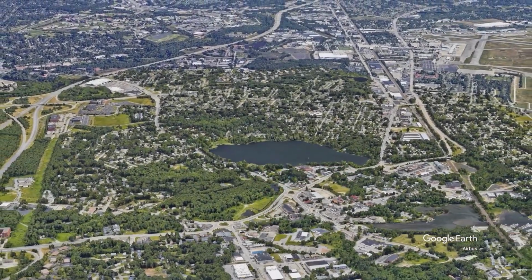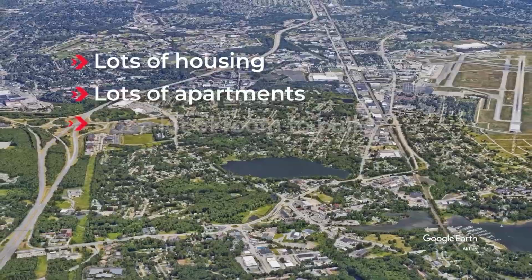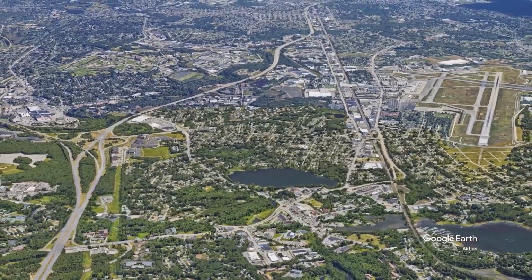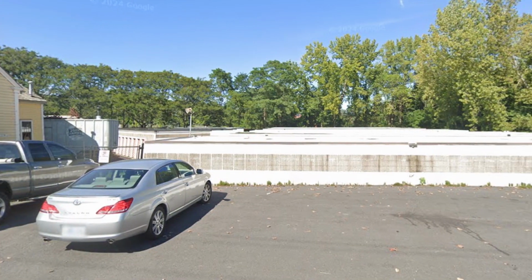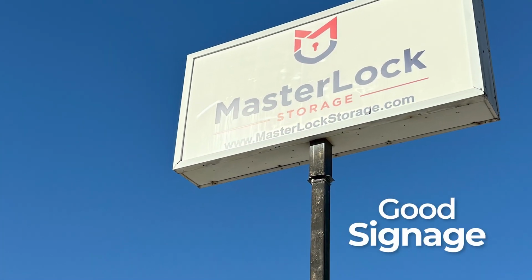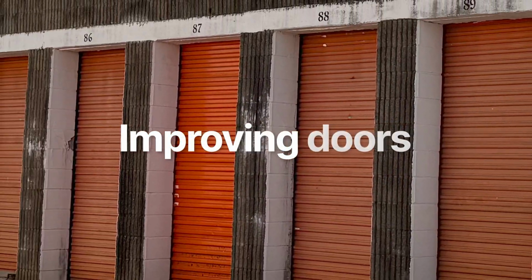A very dense area, strong demand for storage, lots of housing, lots of apartments, not a lot of room to build. And this facility is typical mom-and-pop homes, great location, right off one of the main thoroughfares in town. And you have just a rough-looking facility that you got to fix up here. So good-looking signage, we'll get that changed, but we're really going to go in here and paint it. But it's going to be improving a little bit of the buildings, maybe improving some of the doors.